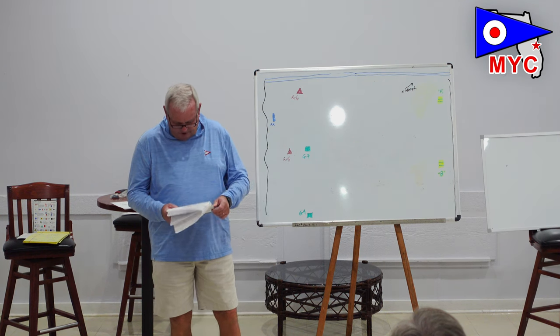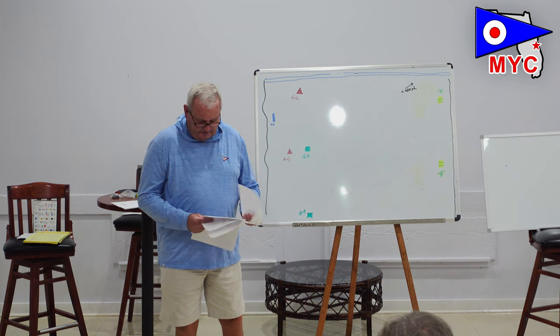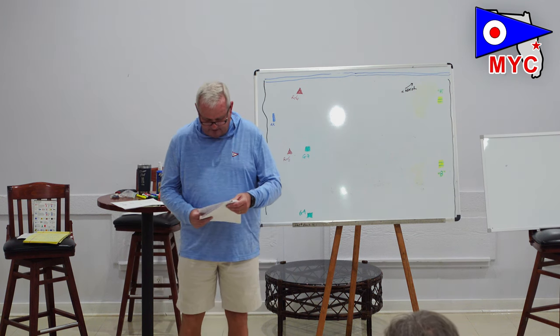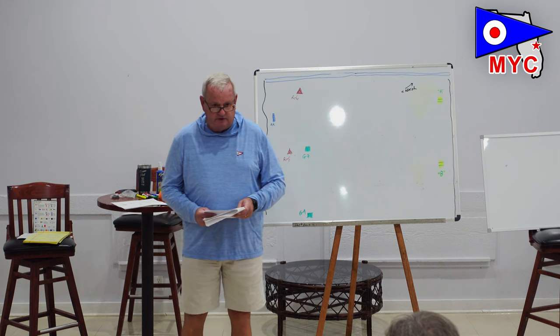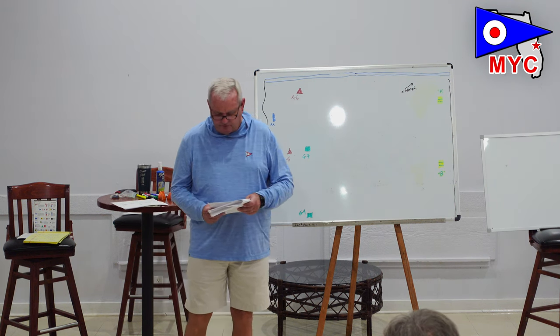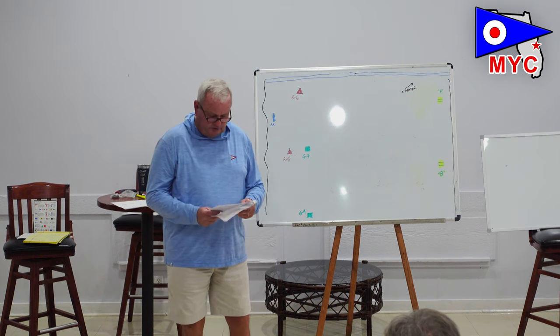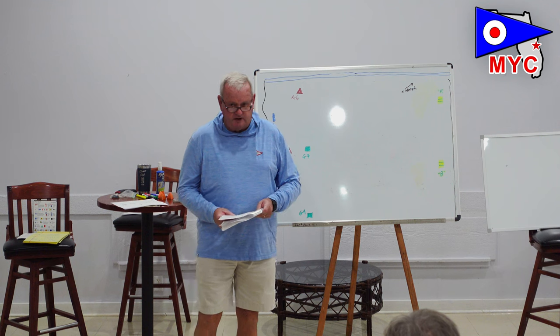So you notice on page two, we have downwind finishing. On page three, this is something I like to use. I don't know if I invented it or not. But when you have a lot of fleets, say we have the Lasers, the Radios, the 47s, the 420s, we might have the Sunfish out there. What's the difference between two and three is the finish line.